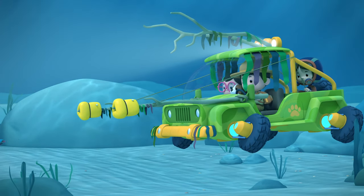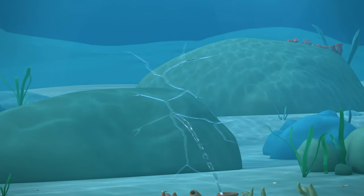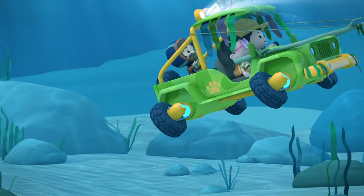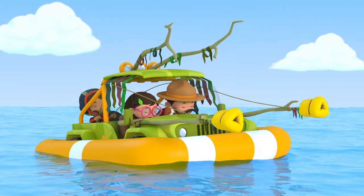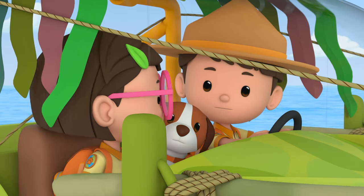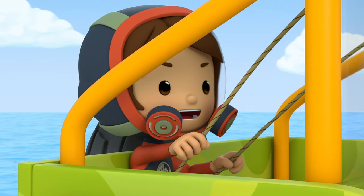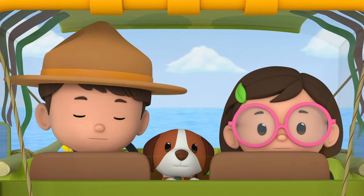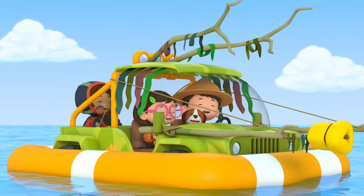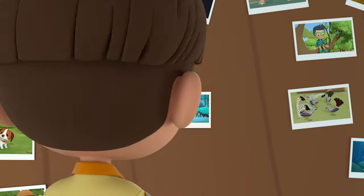Yes, we got the shrimps to stop fighting and work together. That's great for them, but not for us. Look! Uh-oh, time to get out of here. Hang on tight, Farah. We made it out alive. I'll never underestimate shrimps again. Are you okay back there, Farah? Roar! Oops, I mean, I'm okay. Mission accomplished. I'm glad we managed to stop those mantis shrimps.